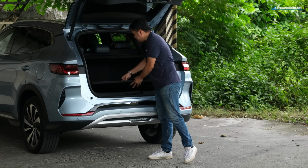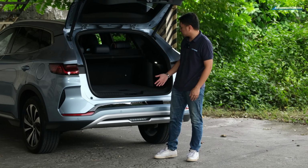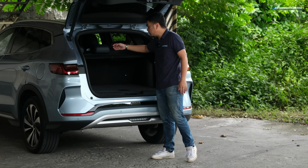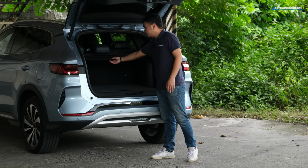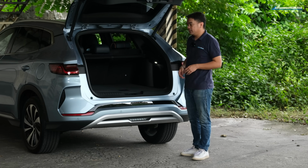But if you want a fully flat cargo area, you can raise this one up. So this is about 25 inches tall. You can also remove the tonneau cover right over here if you want a fold flat cargo area.